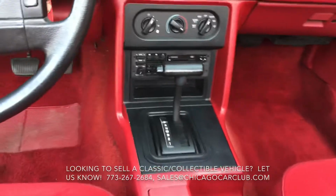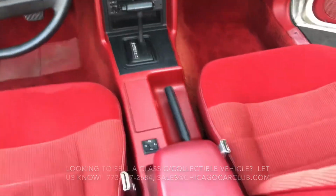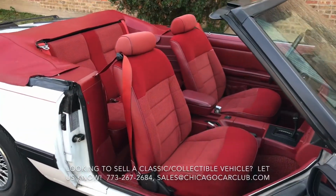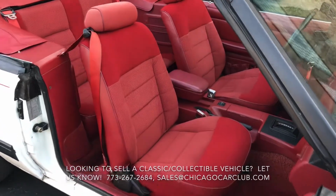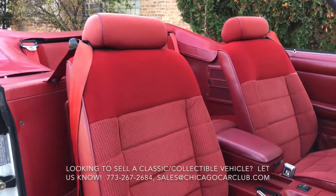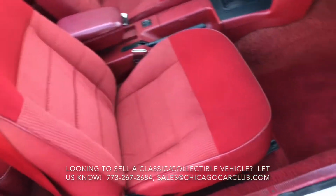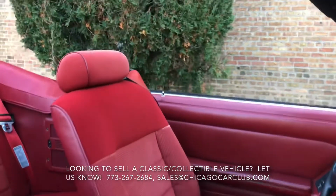You can see there's no hairline cracks in the plastic down here. The little area around the handbrake is in really nice shape. Cloth has survived impressively well. In the driver's outer bolster, the upper portion, there's some very light age, just a little bit of visible fade, but really impressive. No punctures, no burns, nothing like that. No discoloring.